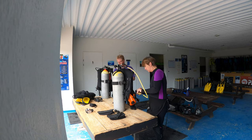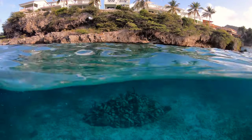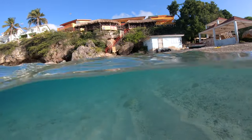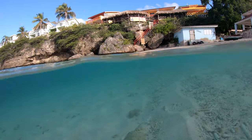Once you're geared up, head over to the beach and walk right in. The bottom slopes gently from the beach and is pretty flat in the lagoon, only reaching 15 feet at the mouth. Watch out for a sandy step a few feet in. It's kind of sudden and a bit mushy, which can trip you up going in or coming out with heavy gear.